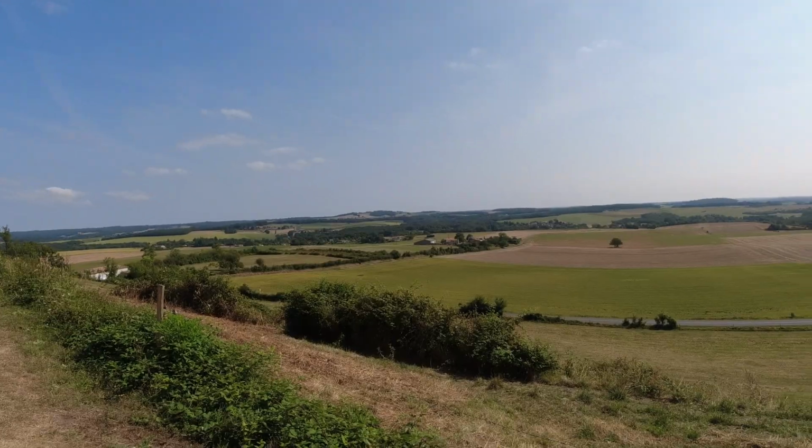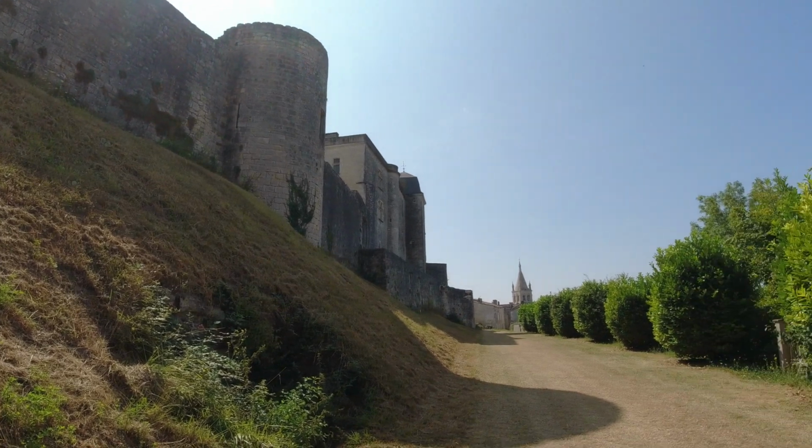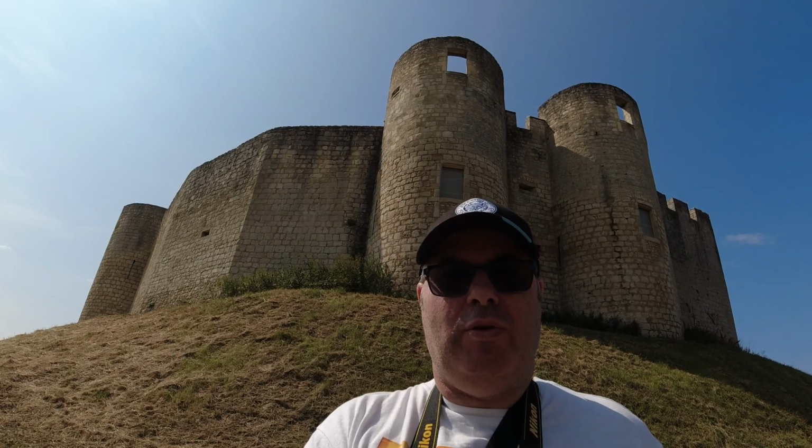So that was a nice little walk around the chateau at Villebois-la-Valette. Lots and lots of commanding views. Well, it's a chateau, and I guess with the enemy approaching, they needed to see them. So next stop will be, we're not sure.